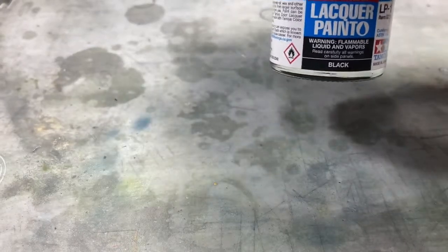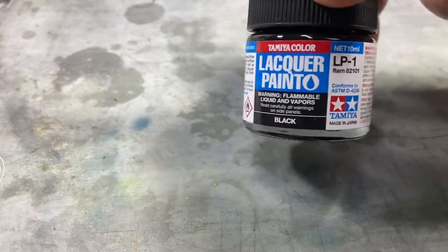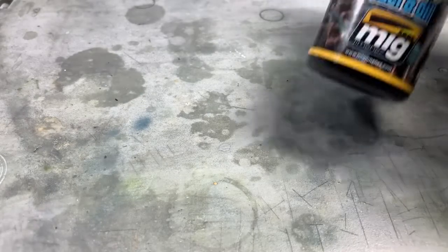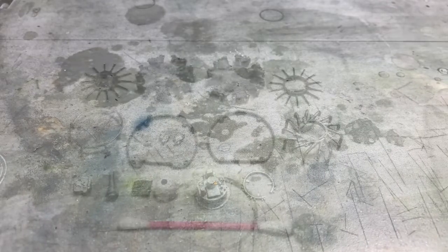And then a very light hit of, and I mean really light, thin, super thinned out gloss black over the whole thing to tie it together, and then another touch where it needs it of oil. So here we go. I'll see you in a minute or so.